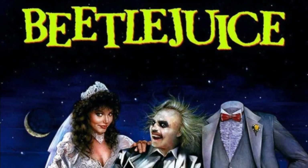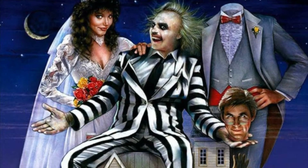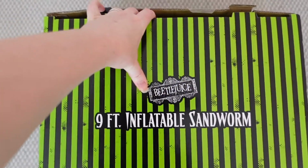And this one is a sandworm from the 1988 movie Beetlejuice, which is one of my favorite movies of all time. Now, the only downside to this gift is that I don't actually have a front lawn, but I do have a very humble guest bedroom with an open space, and it is just screaming for a centerpiece to be put there. So I think that's what I'm gonna do. So let's see how this goes.